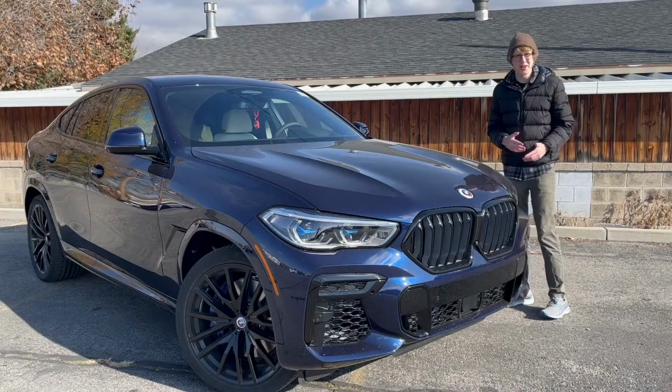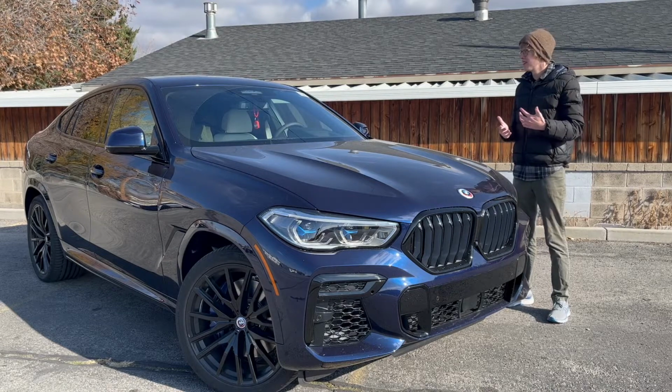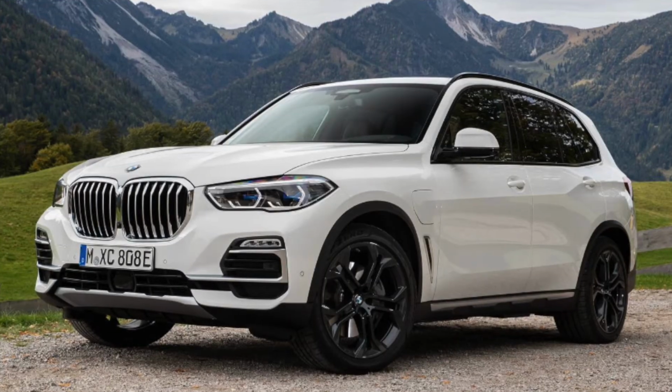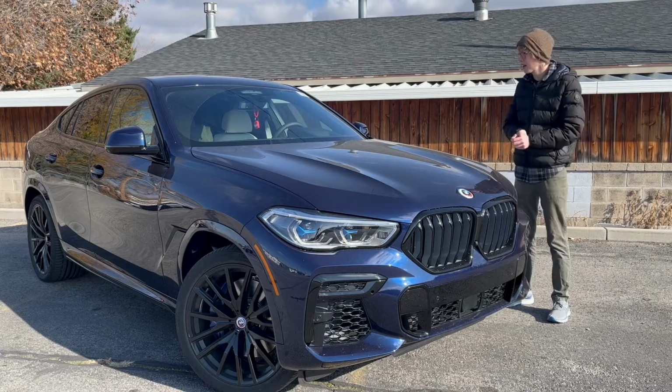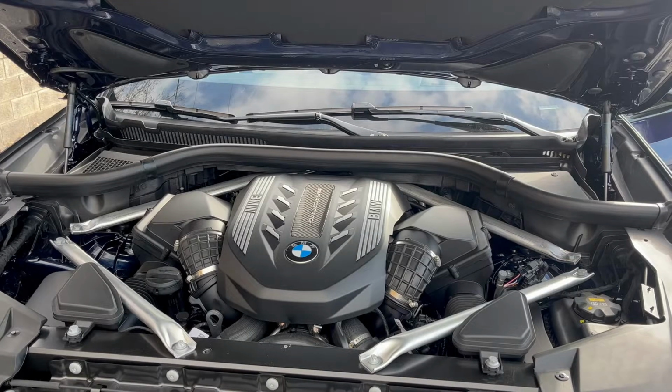If anybody doesn't know, the X6 is like a coupe, kind of stylish, less practical, but it's supposed to be a more sporty looking version of the X5 SUV, which is the practical, more sensible option if you ask me. This is the M50 model, which has a 4.4 liter twin turbo V8.